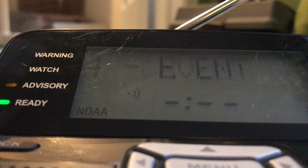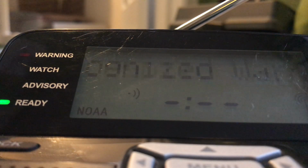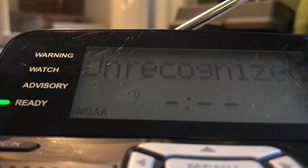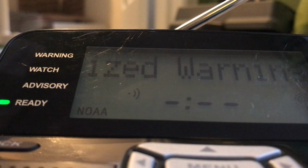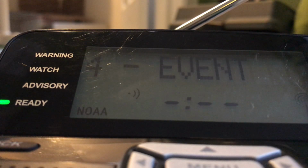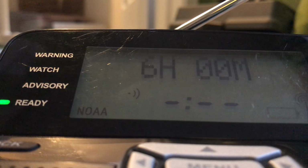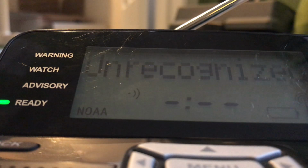This alert, storm surge warning, sent out as unrecognized warning. Number 64. Storm surge watch, unrecognized watch. Number 65.